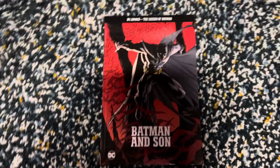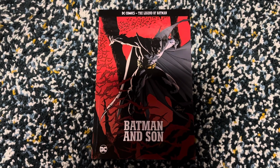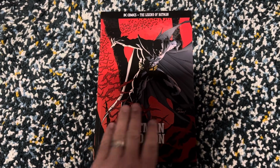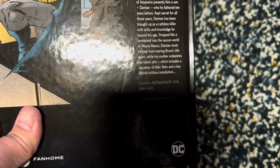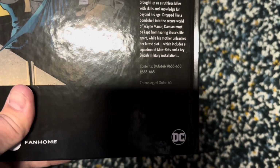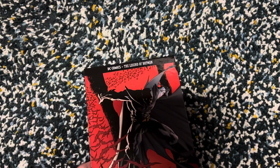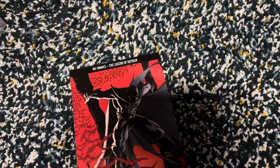And then it came with 2 volumes. So it came with Batman and Son, which I've never read. There's sort of a DC / Marvel black hole in my comic reading knowledge. So I know the Grant Morrison run is supposed to be spectacular, but I've never read this. So I don't know if this is the full run, or what you would consider the full run. It says it's issue 655 through 658, and then 663 through 665. And it's the 65th book in the collection. So even though it arrived with the second set, it's going to be waiting for quite a few volumes to fill up the space between. So that's kind of optimistic. At least they're planning ahead.